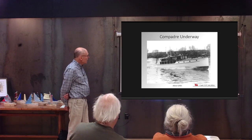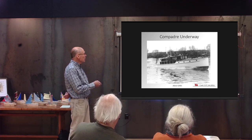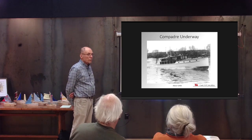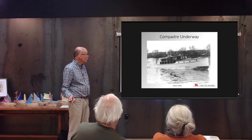And you can see that the handrail stanchions here are all bronze, and so they're all very nicely shined. So this may very well be the sea trials when it was first launched, but you know, we just really don't know. But anytime you can get photographs like this, you're very fortunate.